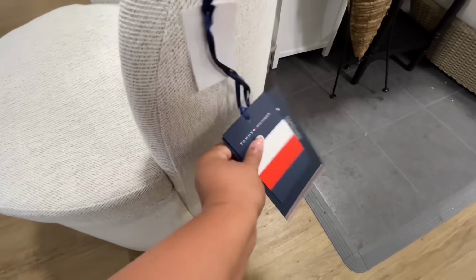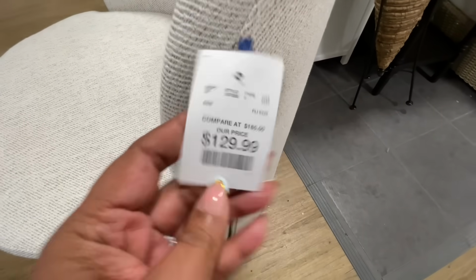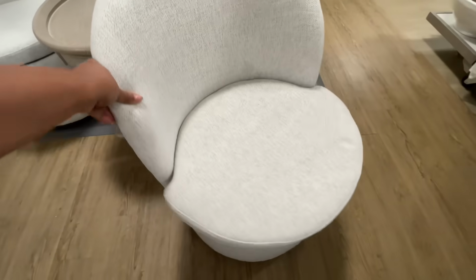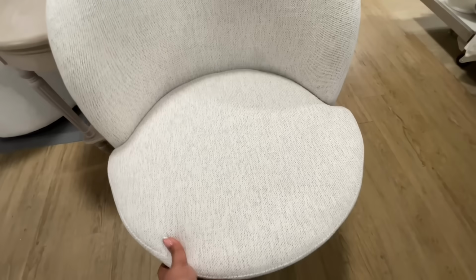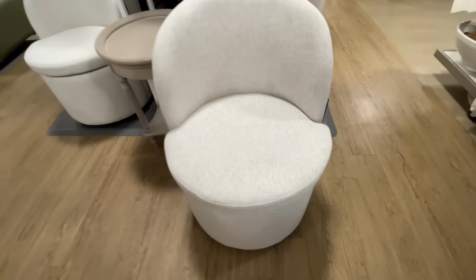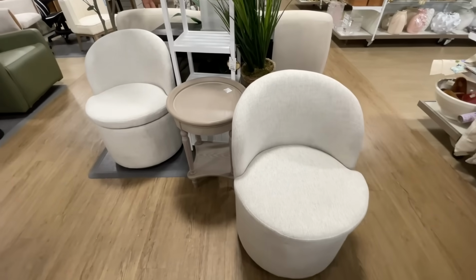But look at this. I've never seen one of these, at least I don't remember ever seeing one. It's $130. It's Tommy Hilfiger. And did you see that it has hidden storage? Look at that. As you can see, I was very surprised. And they have two of them. I was like, what? What?